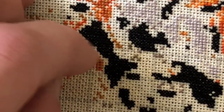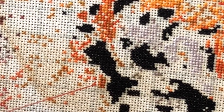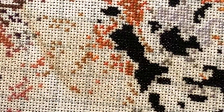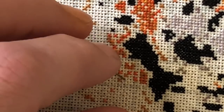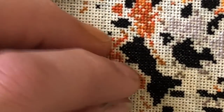So the question is, when you begin a new project, how do you decide when to use Easy Count gridded fabric and when not to? Do you find one easier than the other? So I definitely find the gridded fabric, so this fabric, a lot easier than plain fabric, obviously, because they're in blocks of 100. So it's easier to follow on your chart because your charts are obviously in blocks of 10 by 10. So it does make it a lot easier for stitching because you don't have to worry about doing a lot of counting. Because as you know, my counting skills are not overly brilliant when it comes to cross stitching.